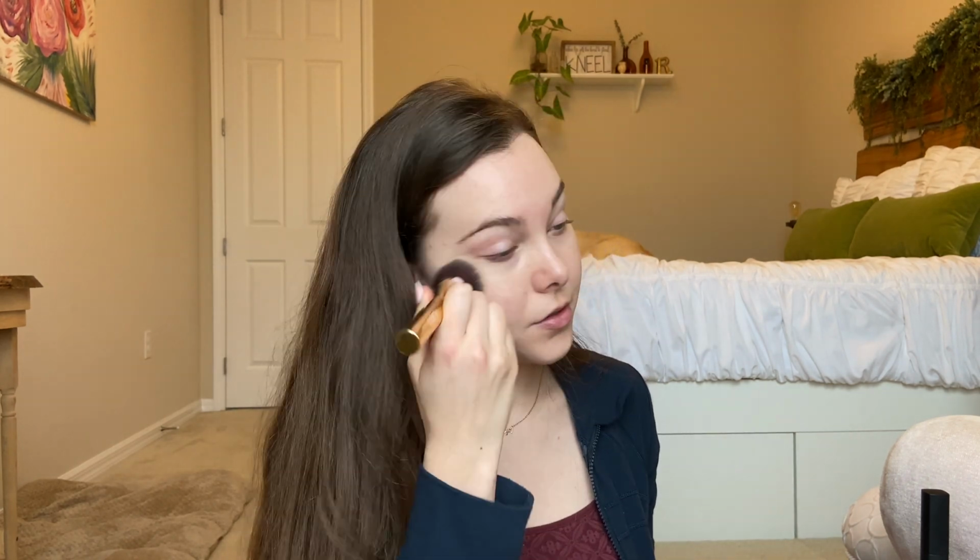Almost everything else I use my fingers to blend out, but if I really want it to just disappear into my skin, this brush does an incredible job at that. And honestly, the goal of a no makeup look isn't to have all your spots covered and all your dark circles covered and everything to look flawless.